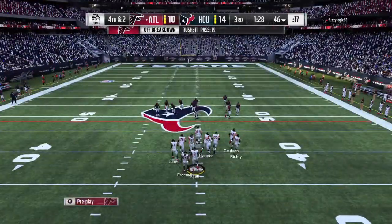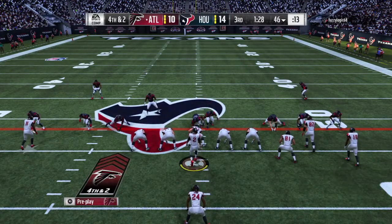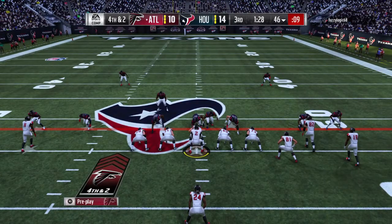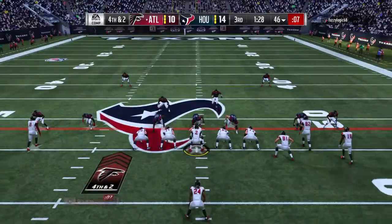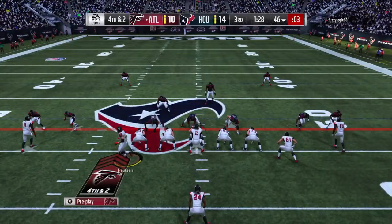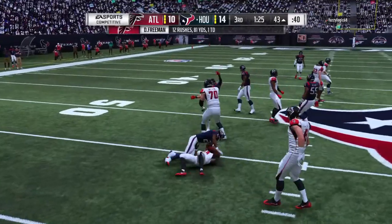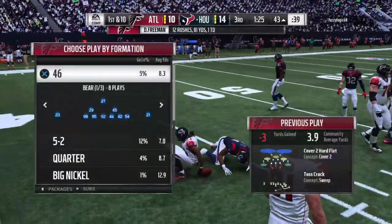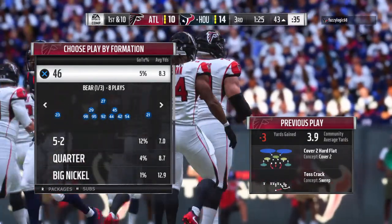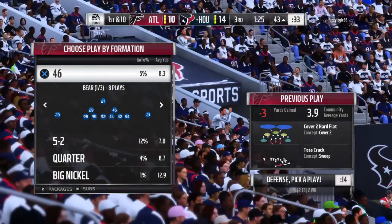And how about the call here? They need 2 yards in their own territory on 4th down, and they're going to go for it. They'll run it. Freeman. He's going to be stopped behind the line. So certainly an interesting call there to go for it. And the Texans take over in excellent field position.